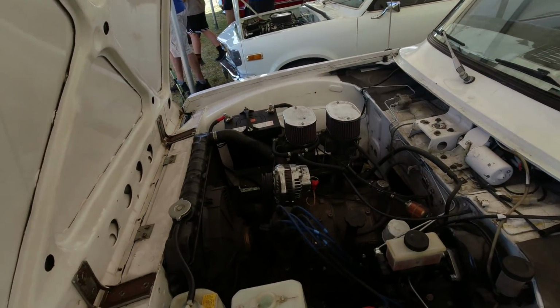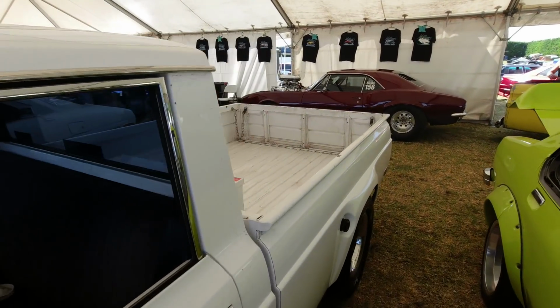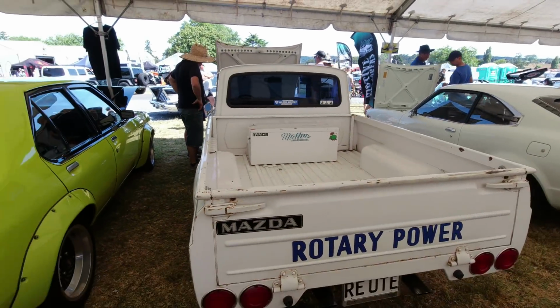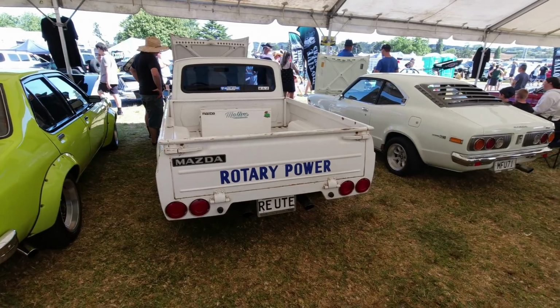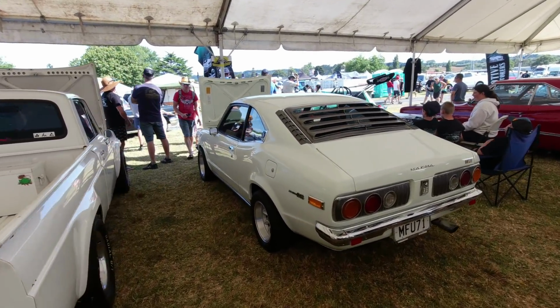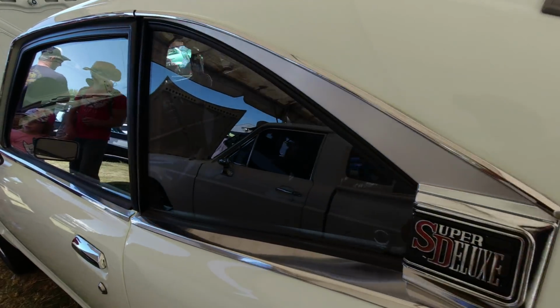Mazda rotary pickup. These were really a thing. You have to hand it to Mazda, they certainly gave rotary power a go. There's an RX3 next to it, 5-speed gearbox, super deluxe.